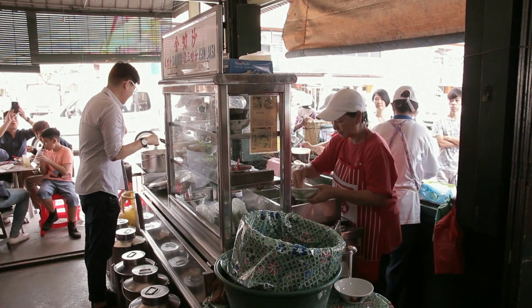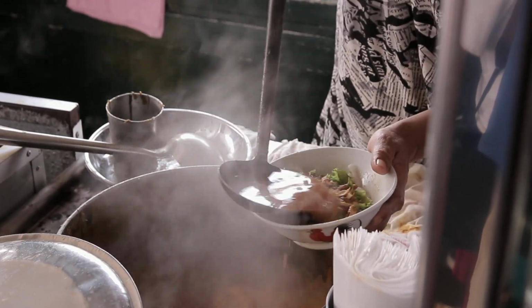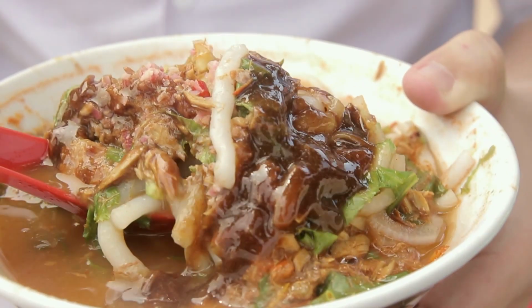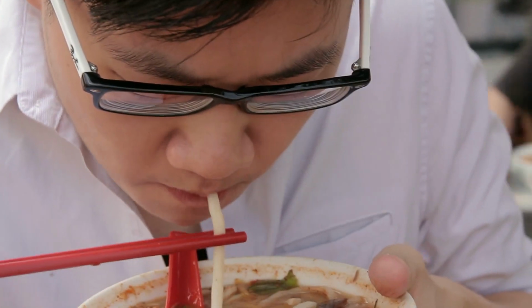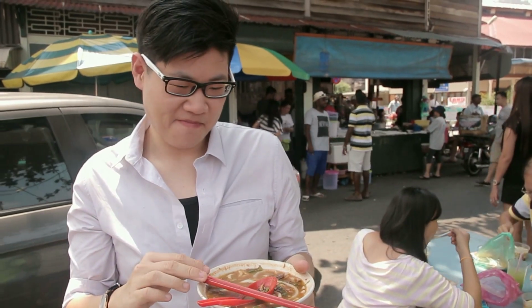Asam laksa is believed to have originated from Peranakan cuisine. So Peranakan refers to the intermarriage between the Malay descendants and the Chinese. So we have one bowl of asam laksa over here. It's homemade rice noodles. So it has a chewier texture as compared to other places. I couldn't find a table. That's why I'm standing.